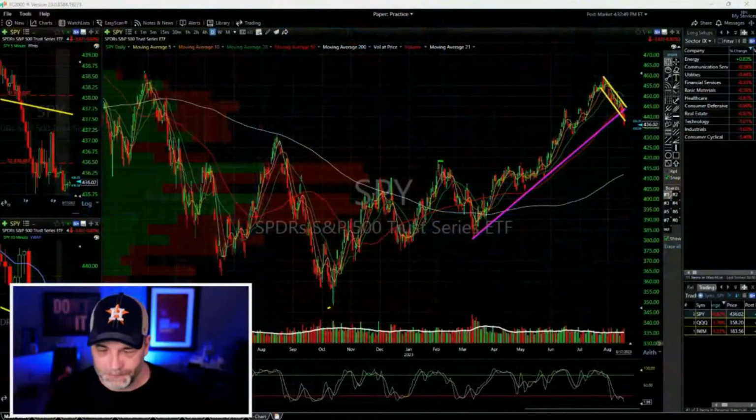Qs down 1.2%. We have SPY, it was down 0.8%, and you had the Russell 2000 down 1.3%. What does that look like on the charts? We're going to start off with SPY first.